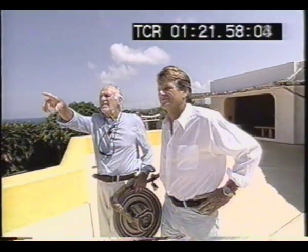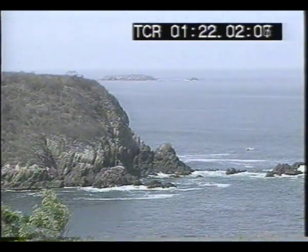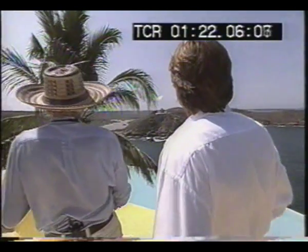For Gianfranco Brignone and his son, Sol de Oriente holds more magic and meaning than all the wonders of the world combined. He fell absolutely in love and decided this is where I'm going to be living the rest of my life. Voilà.